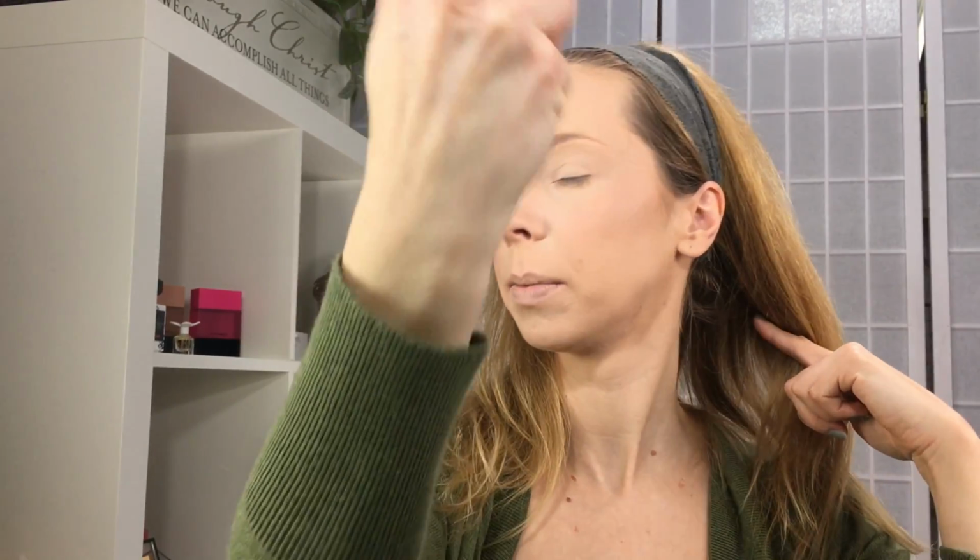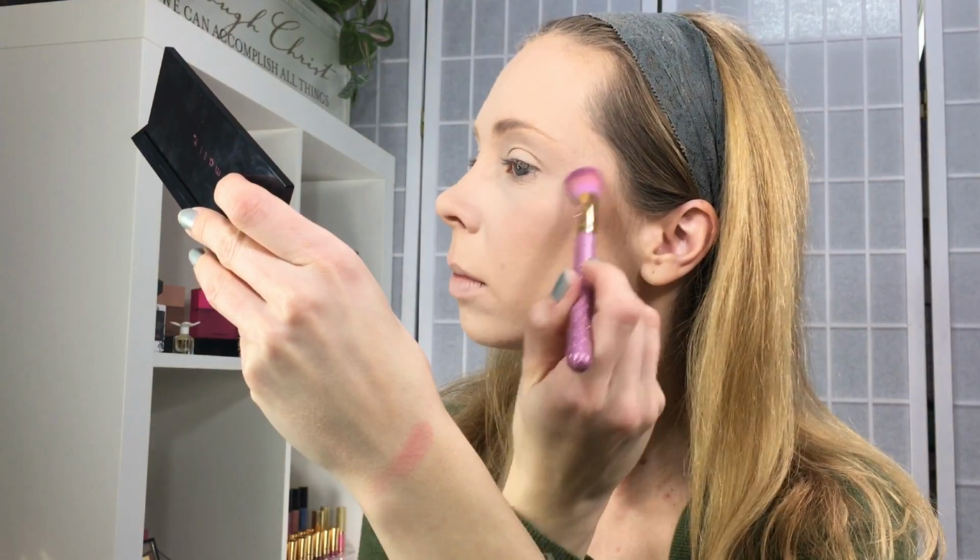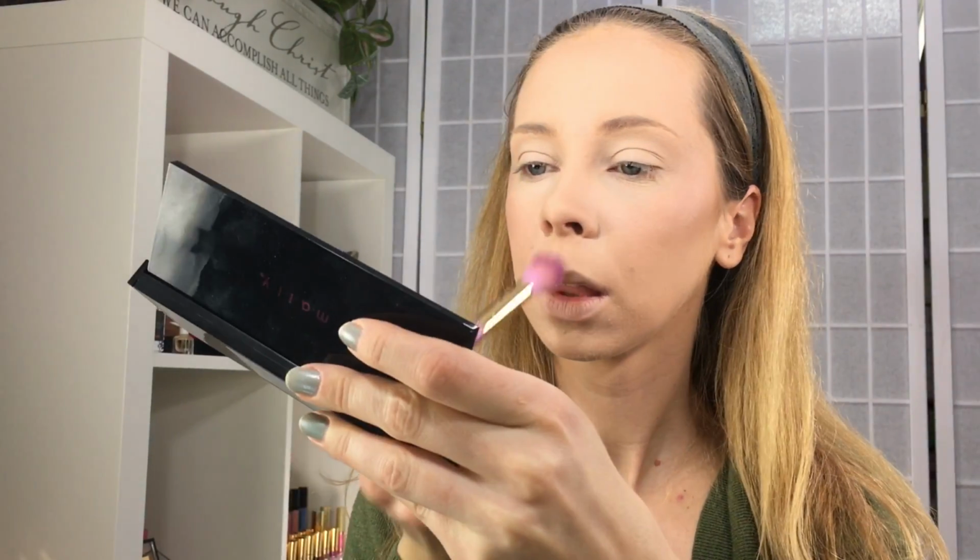The highlight already added a good amount of pink to my cheeks, so you don't need much. So this is what the face products look like. Not super intense. Let me try this spray again and see if we can intensify this highlight. Not really, it's not one of those blingy highlights.